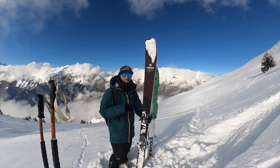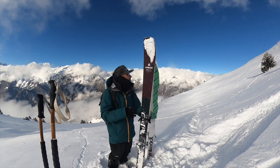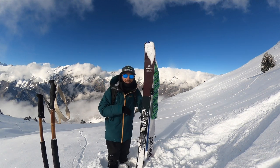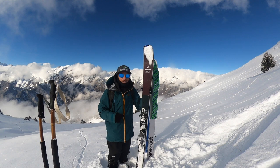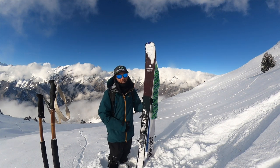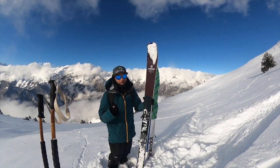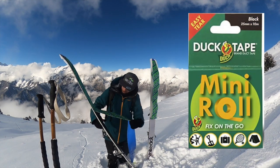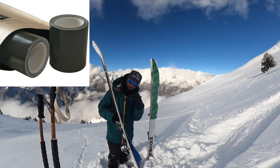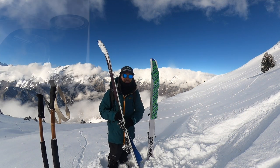Learn about your gear, learn about your mate's gear, and on a similar line, top tip that you're going to hear me come back to time and time again, is never go anywhere without a roll of duct tape. Mini little roll is all you need, but so many situations you can find yourself in can be fixed with a little bit of tape. Maybe, for example, the glue's gone on your skin and it's just not working, or one of the tags at the tip or tail has gone. Quick bit of duct tape, you can save yourself out of a situation.